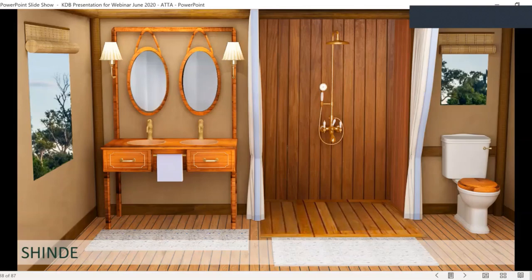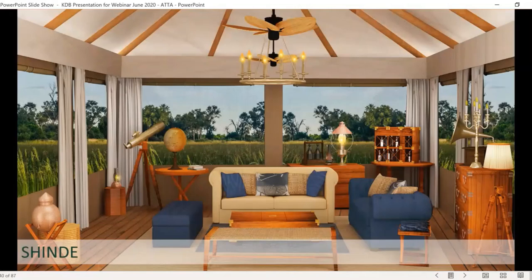We're going to have two different dining options, so you can dine inside or outside on the star deck. There'll be two different lounges. This is the small studio style lounge, and then we have a larger lounge, all with views over the permanent lagoon.